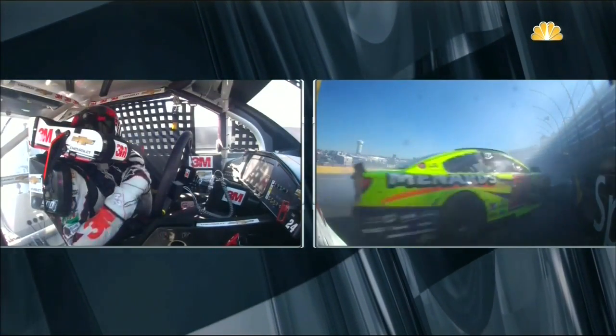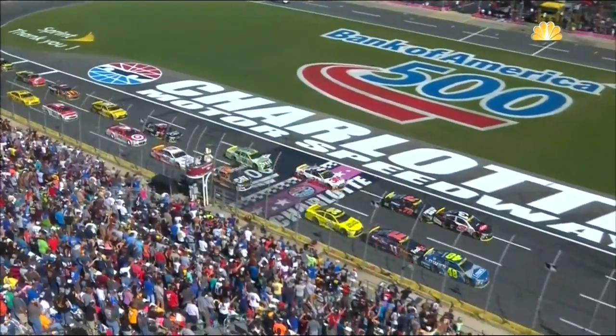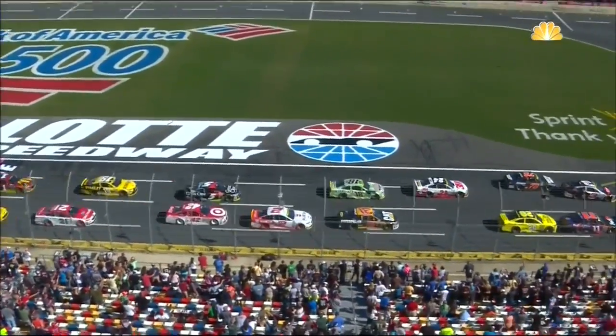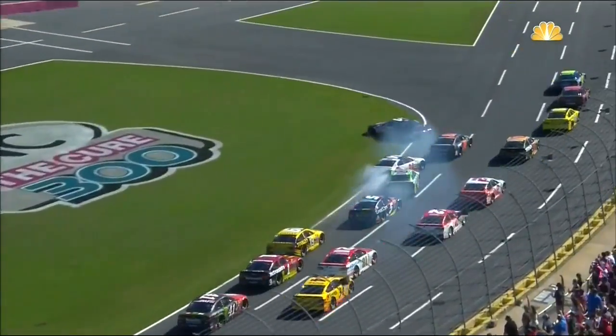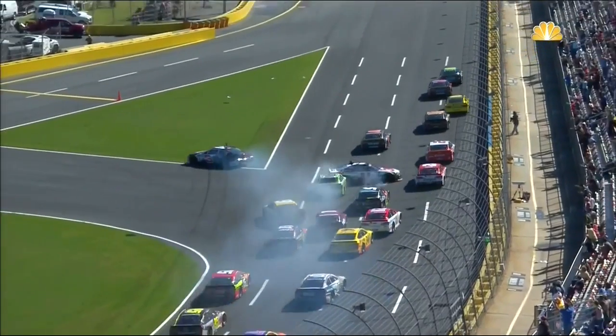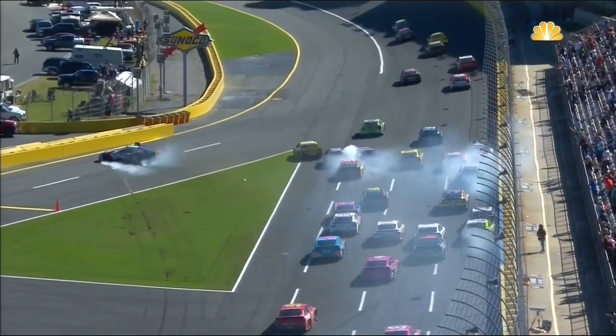See those impacts, that's on a restart. They're not even up to speed yet. So think about how big that impact is, how hard these race cars hit. You hear drivers, you hear people talk about how these cars are safe today. Let me tell you something, you hit that, see what it feels like. 3,400-pound race car slamming into the wall. Look at the 3 car, this impact.